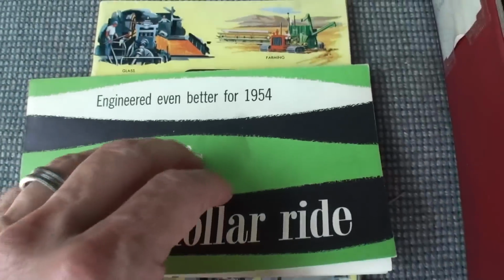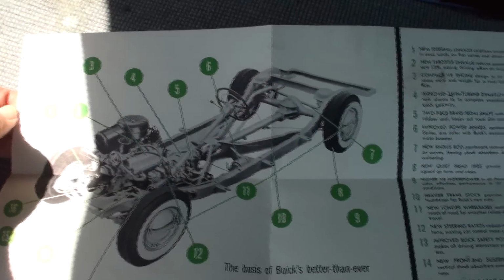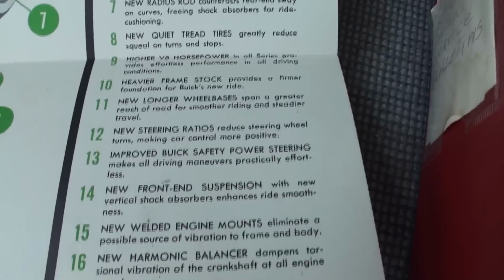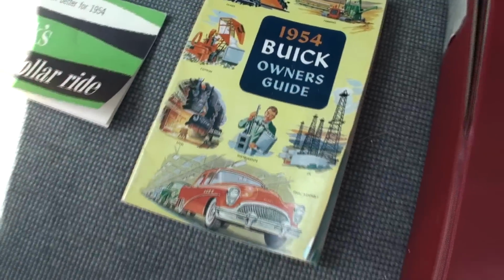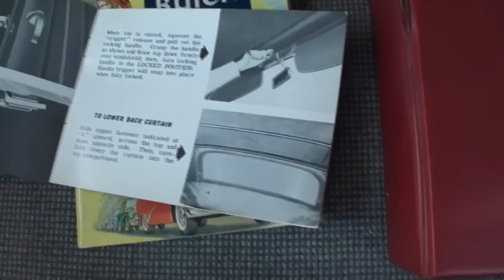Buick's $1 Million Ride. Yes, that's the suspension and everything, and they talk about how the suspension is. And here are the reasons, which people can pause on, for the $1 Million Ride. Art, this is pretty cool. How to operate your convertible top. That's a good segue right there.